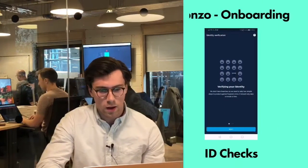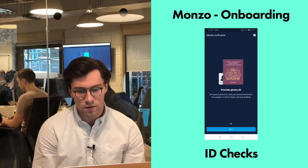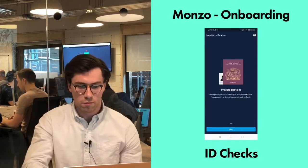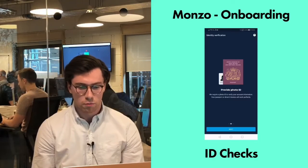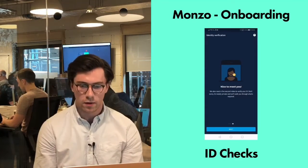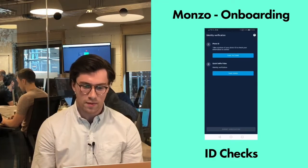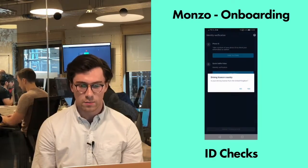So up next is a look at ID checks. This is the process where Monzo users will be able to take a photograph and a video of key bits of information. You'll see here photo ID of the documents. And what we'll then see is a carousel introducing exactly what we'll need to take a look at. Here we've got this nice "nice to meet you" message, and after we click next, we'll go on to step 1, which is taking the picture.